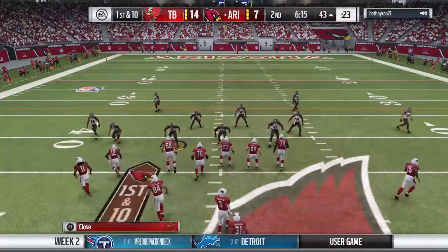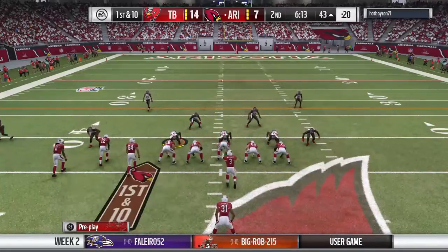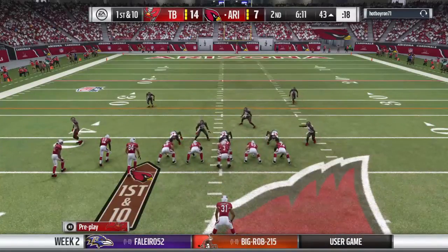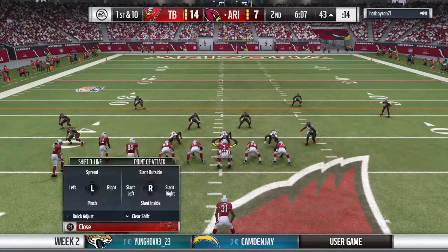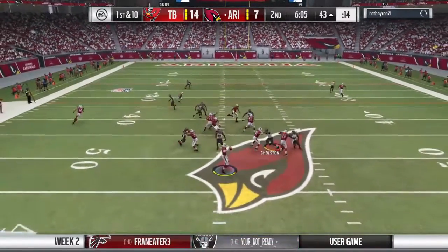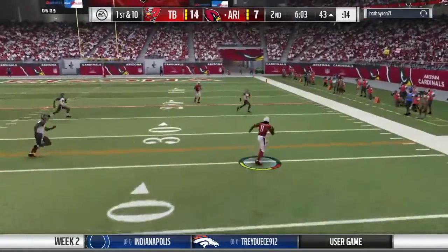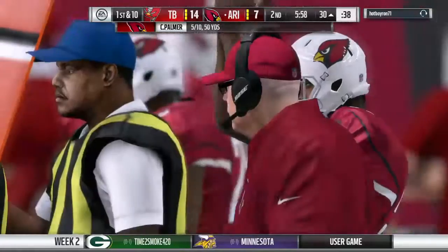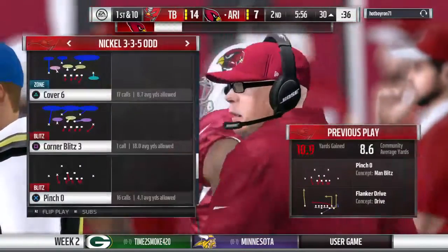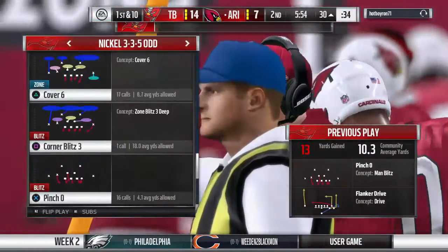And on the outside, they're playing press coverage. Yeah, the defense definitely showing blitz here. Let's go, let's go. Blue 58. Now Palmer on first down. Fitzgerald bringing it in over the middle. And he's brought down. Give him 13 on the pickup there. And the Cards are going to have a first down.